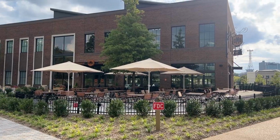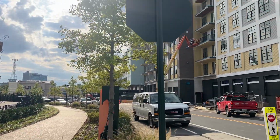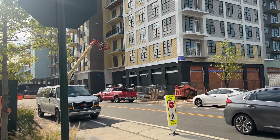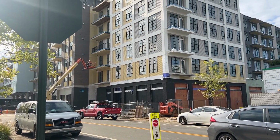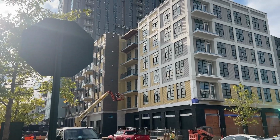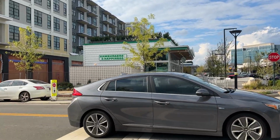All right, already talked about Old Mecklenburg Brewery. Look into the sun right there. That's Oro. That's 26 stories tall. There's going to be 356 units there. And then we'll go ahead and cross the street, check out Hamburgers and Happiness right across the street here.